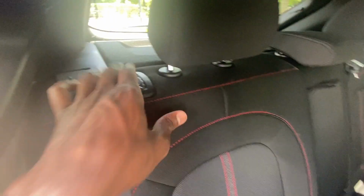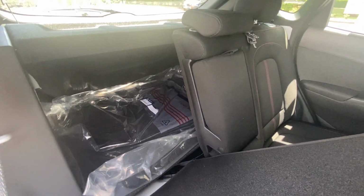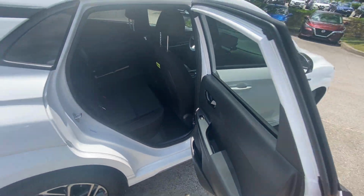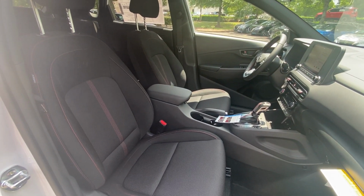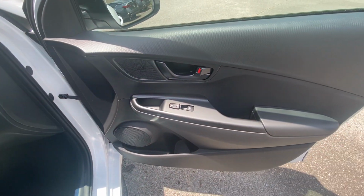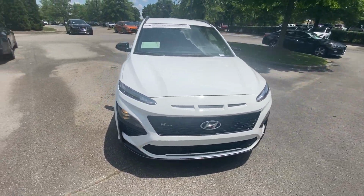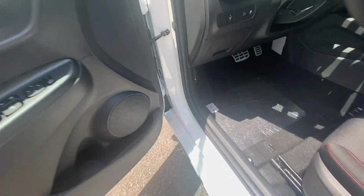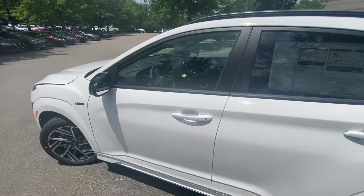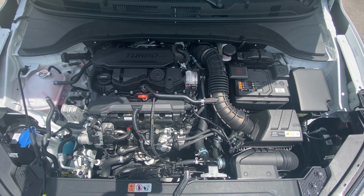Then to fold the seat down, just pull up here. And then when the seat's up far enough, these will fold flat, and then you can run longer objects through there. Then you can just snap it back to put it into place. And there we have our passenger seat. Let's go ahead and see what's under the hood. And there's that 1.6 liter turbocharged 4-cylinder.